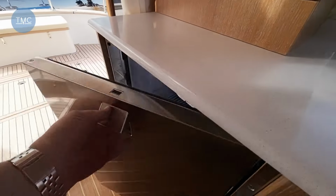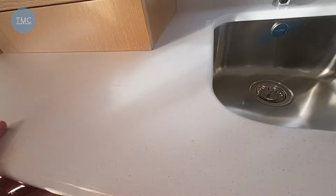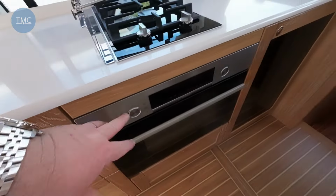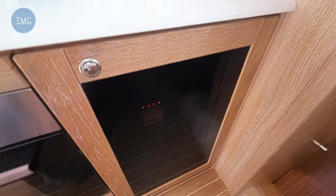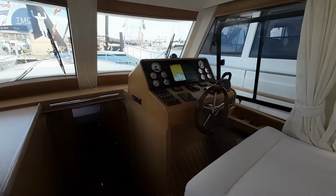Down here, nice big domestic size fridge. And all this lovely cabinetry all the way along here. Oven. And this is home for all your circuit breakers and switch panel. So really accessible, really easy to get to. Nice view out over the bow there.